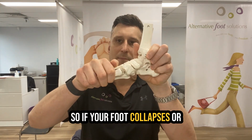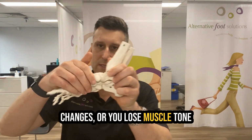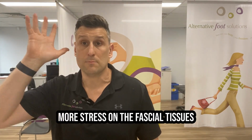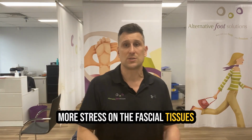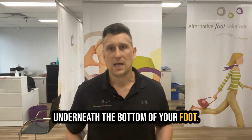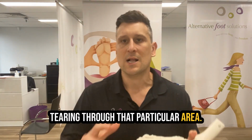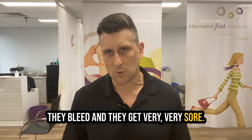So if your foot collapses or changes, or you lose muscle tone through there, what you generally will find is that you will place more stress on the fascial tissues underneath the bottom of your foot. And as a result, that creates micro tearing through that particular area. They bleed and they get very, very sore.